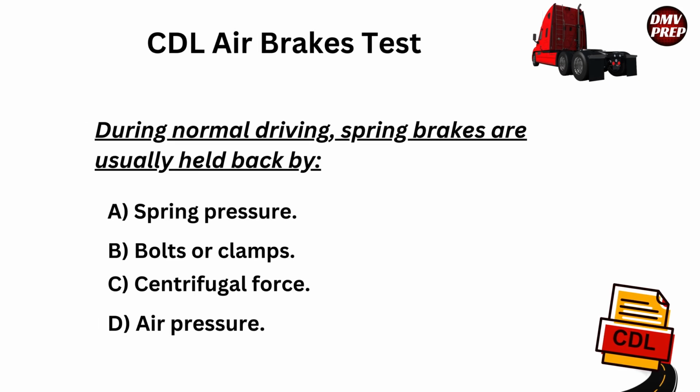During normal driving, spring brakes are usually held back by: A. Spring pressure. B. Bolts or clamps. C. Centrifugal force. D. Air pressure.